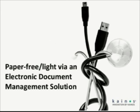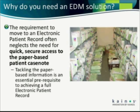Just as an introduction, let's talk about why customers are actually looking at going paper-free or paper-light via electronic document management. Lots of trusts and lots of hospitals are moving towards an electronic patient record, and that's certainly what the national program was moving towards. However, from our perspective, if you want to get a full view of what's going on with that patient and their general wellness, you don't get a full view without taking into account all of the paper-based information as well. So if you want full information about the patient, you've got to take the paper into account, and that's what Evolve is largely about. It's about bringing in that paper, making it available online alongside any information that you may be holding within the electronic patient record.